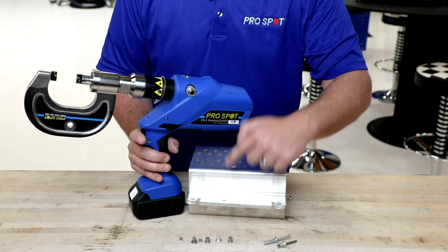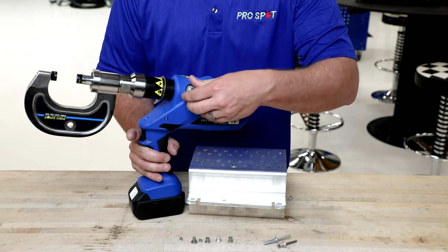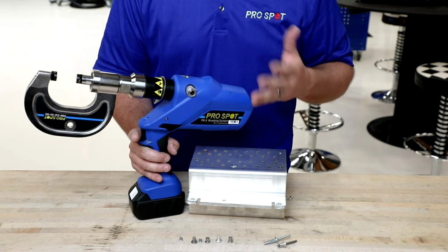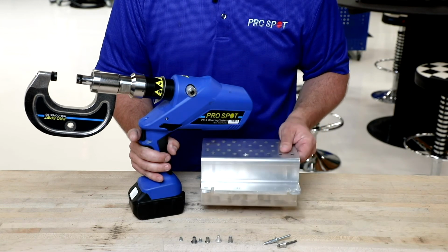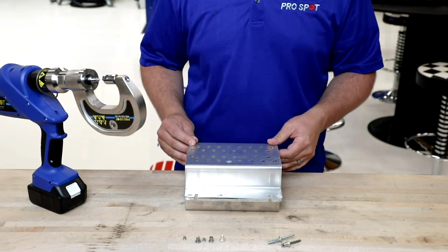When we're doing a flattening situation, we may want to back off on the pressure just a little bit so that we don't over warp the metal. This can depend on how thick the material is. As you can see, we have a pretty thick stack up here and it really didn't warp too much, so the pressure was okay on this one. Now we need to get the hole calibrated.